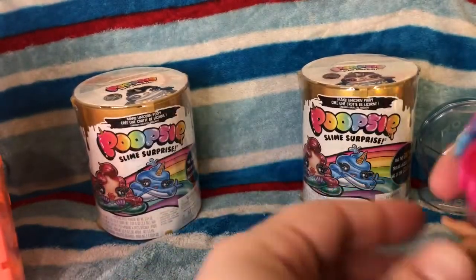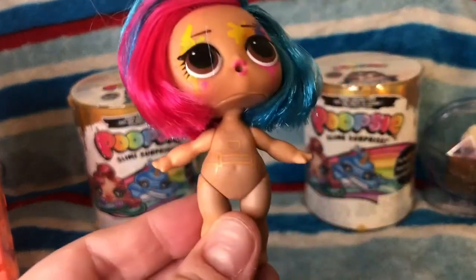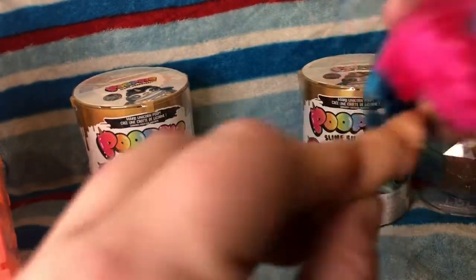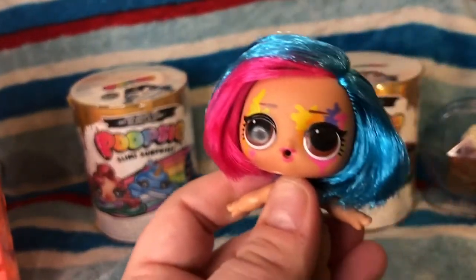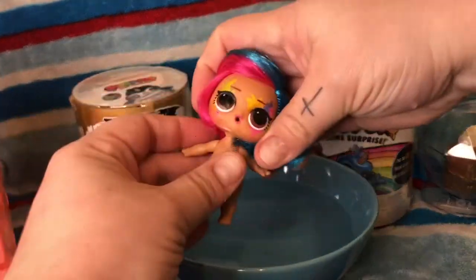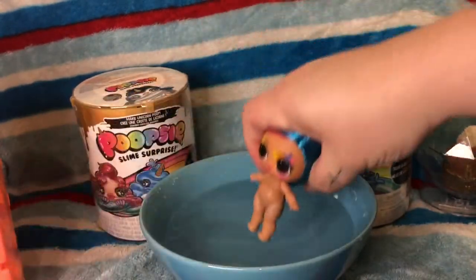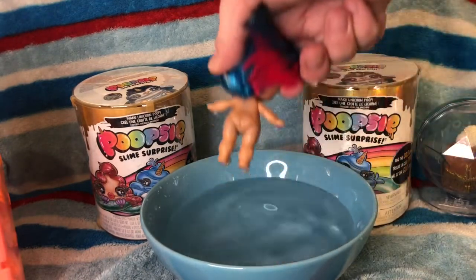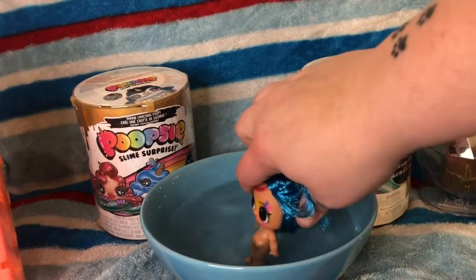Like, look at that. So this, you're supposed to put in water because I can see designs. So you're not supposed to submerge the hair or anything like that. So just let me go grab our water. And so it happens. So, here's our girl. Try not to get her hair wet. Maybe I don't have the water cold enough. I don't know. I don't think I have the water cold or hot enough. I think that's the problem.